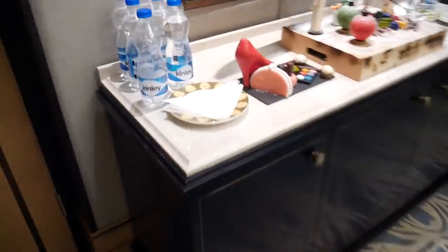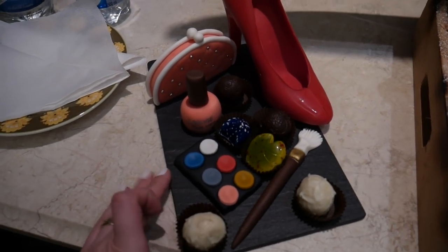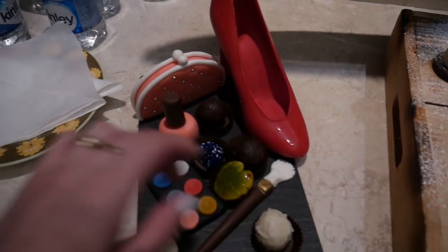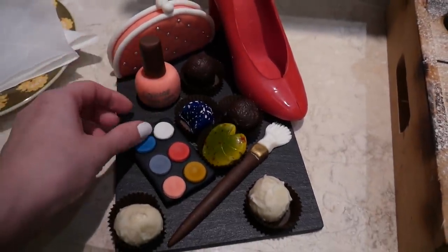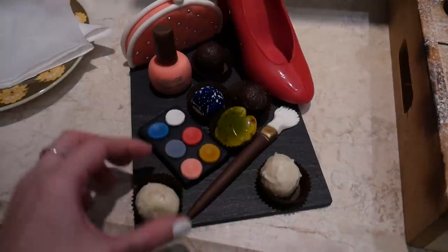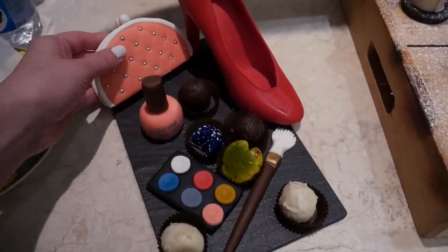In the meantime, what is this? This is hot chocolate. Look at this. How beautiful is this? A beautiful heel and nail polish and a makeup palette. Oh my goodness. Wow, this is so beautiful. Look at this clutch. This is so cute.